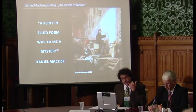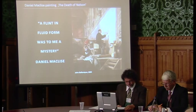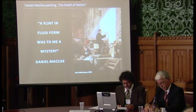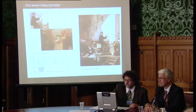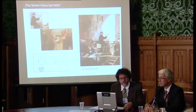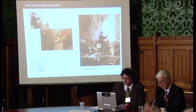Here in this watercolour by the Scottish artist John Ballantyne, we see Maclise at work on his raised platform, his assistant grinding his pigments in water. Perhaps the eagle-eyed among you can see a certain contraption carefully positioned among his painting materials and equipment. Here we have the water glass sprinkler, used to spray the liquid glass on the pigments to fix the pigments permanently to the plaster.